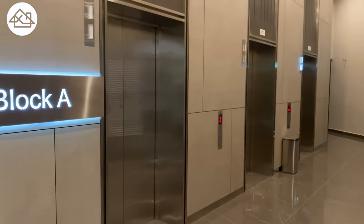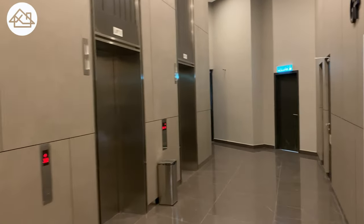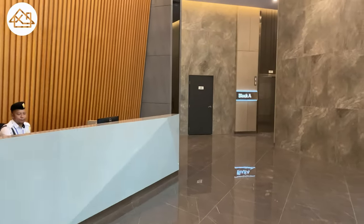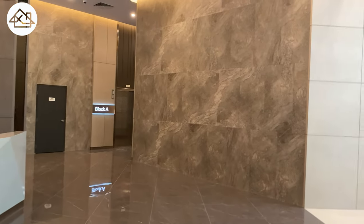I'm at the lobby of Block A, ground floor. So let's go check out the place. Lobby of Block A. So when you come in using your access card, this is the reception guardhouse. Reception, and that's the lift to the units. Sorry, guardhouse is outside.